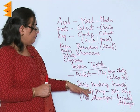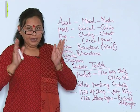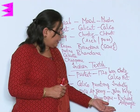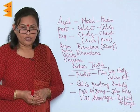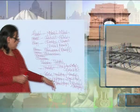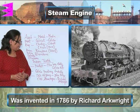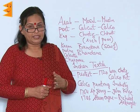We see at this time the calico printing industry was started in Britain, and here the Indian designs were being made on the cloth in Britain itself. And later on there were certain scientific discoveries which again revolutionized the textile industry of Britain, leaving behind the Indian textile industry. The spinning jenny was invented in 1764 by John Kay, and in 1786 the steam engine was invented by Richard Arkwright, which again revolutionized the production of textile in Britain.